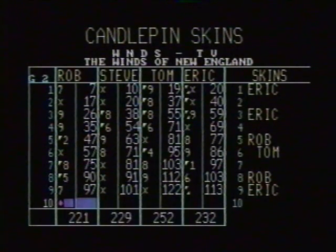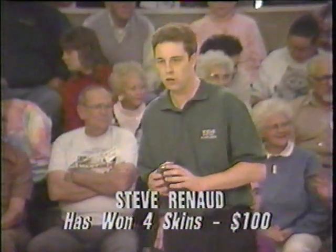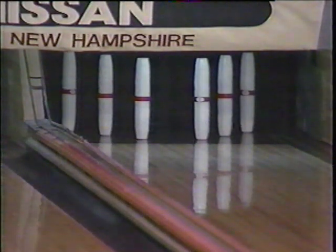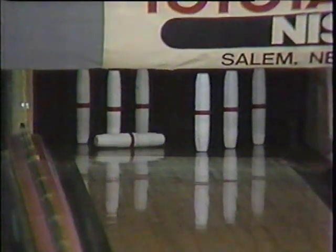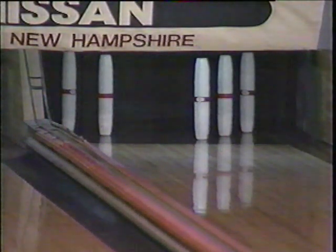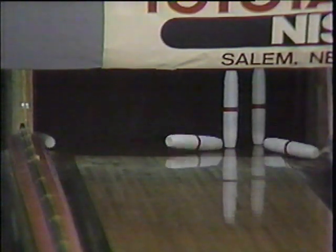That forces Rob Berkiel and Steve Reno. They both need marks, big marks here in the 10th. I'd say Rob definitely needs probably a strike. Steve Reno's definitely got to have a big mark. No. Boy, it's going to be tough for both. The last skin of the day, worth $75 here in the 10th. Ooh, Rob gave it a scare.